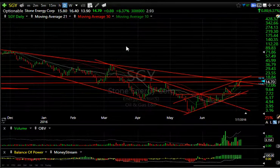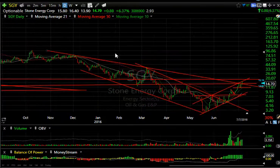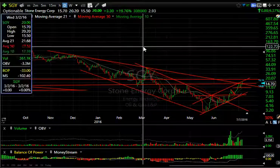SGY, well, the phenomenal move in this stock, taking it from under 3 to 1640 today, although it did have a reversal and closed way off the highs and reaching the top of the channel. It may be short-term a little vulnerable, but momentum is so strong in this one, it wouldn't shock me, and this one made it to 1920.